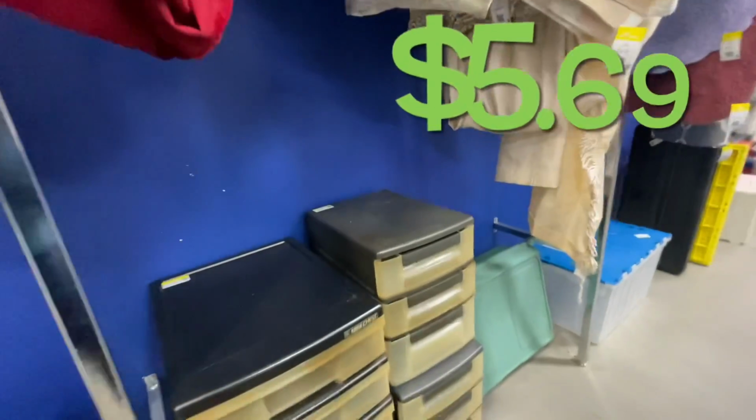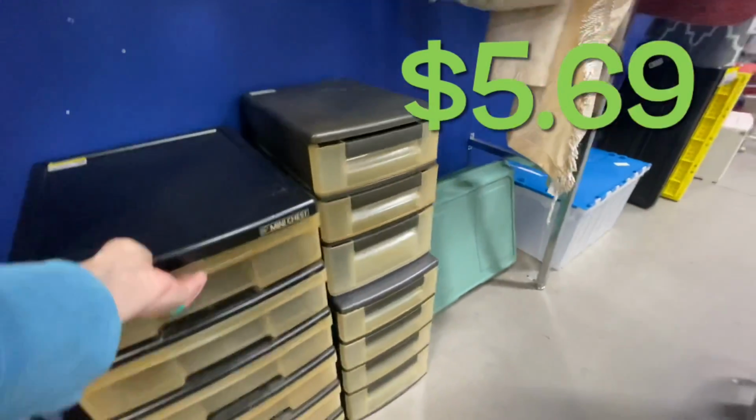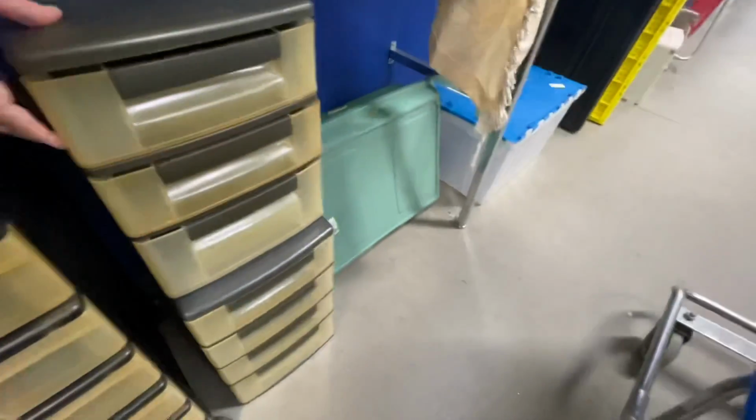Here we have some crafting drawers on wheels for $5.69. Now, it is a really good deal. If you can get over the fact that it is very yellowed and dingy looking, that's a great buy.